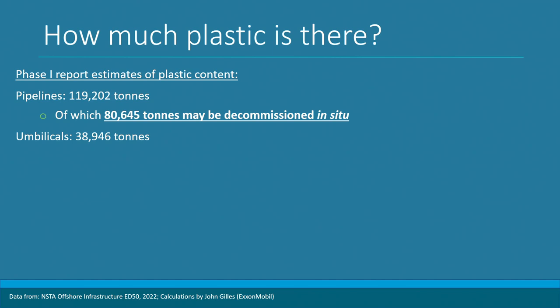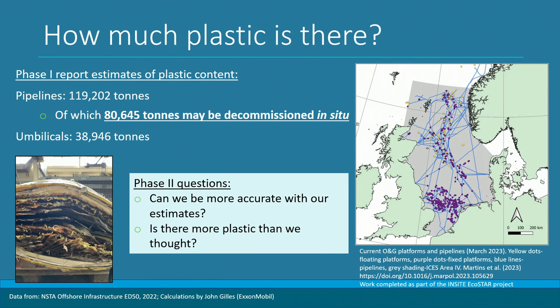80,000 tonnes of that may be decommissioned in situ, and that is because we know that the pipelines that it is contained within are the ones that are hardest to remove. They're rigid pipelines for the most part, or they're buried, and that makes the decommissioning harder. It's likely that we would be choosing to leave those in situ, and a further 40,000 tonnes in umbilicals, which we would assume would be removed from the environment because that's a bit easier. So at the moment, we're working with John to try and work out if we can be more accurate with our estimates.